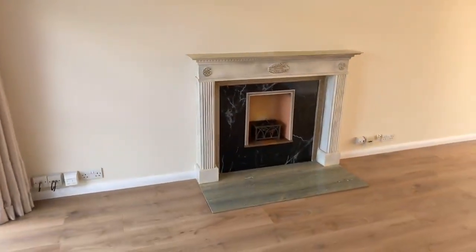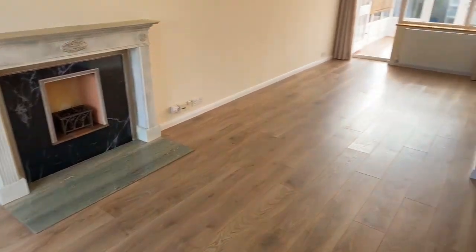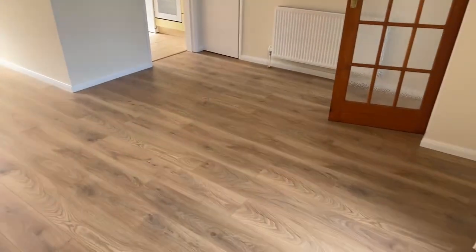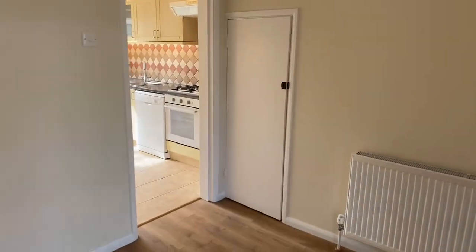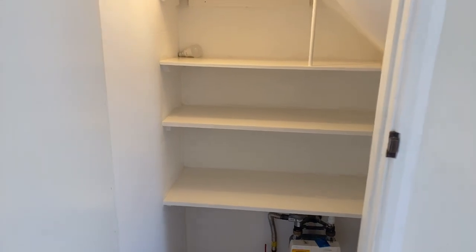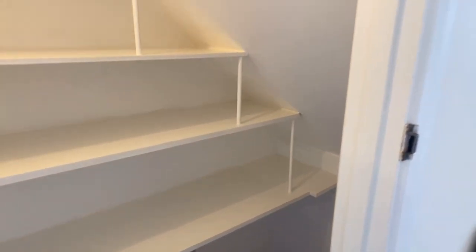So the lounge area, you can see we've got a focal point there of a fireplace. That's the dining area, just towards the end there. So good sized lounge area. Radiator, as you can see. There's an understairs storage cupboard. I'm going to show you this one as well because it's got shelving, fitted light, and also really good size. Again, storage, excellent in this property.